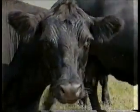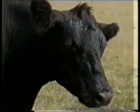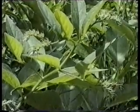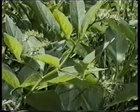In a permaculture system, fertility is not bought in a polythene sack. As far as possible, it must be produced on site by recycling animal and vegetable wastes. And with a bit of innovative design, it's possible to produce a surplus for sale.